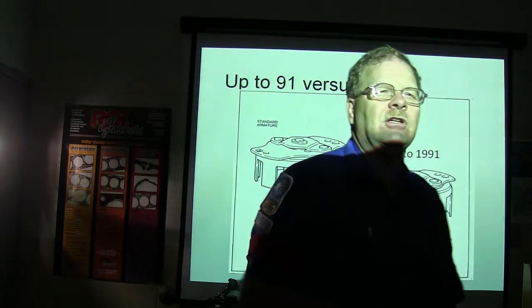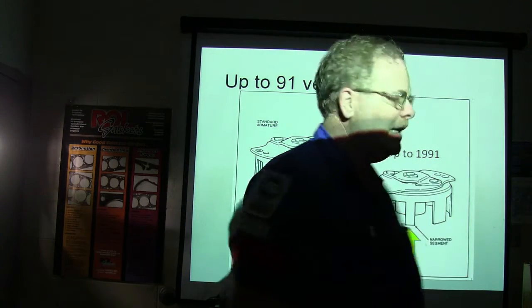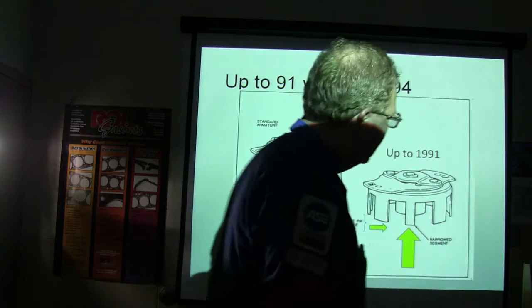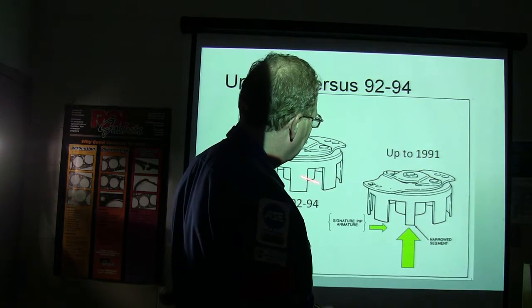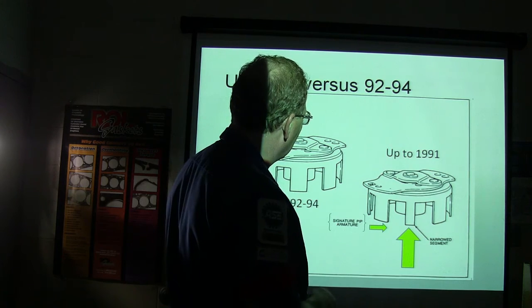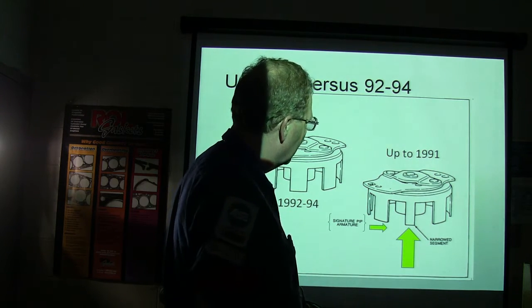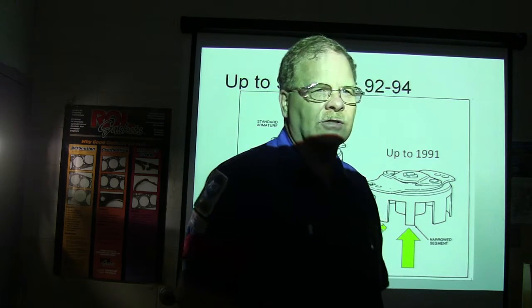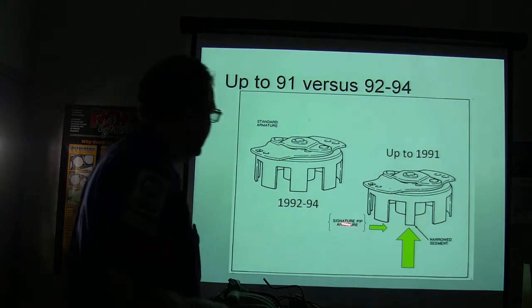What would they change, do you suppose, that would cause them not to need the narrower vane on the signature pip? See that one there? You can see the difference in it right there. Up to 91, 92 to 94. They did away with Tempo in 94 and came out with Contour, which wasn't as good of a car. One way or another, what do you think?